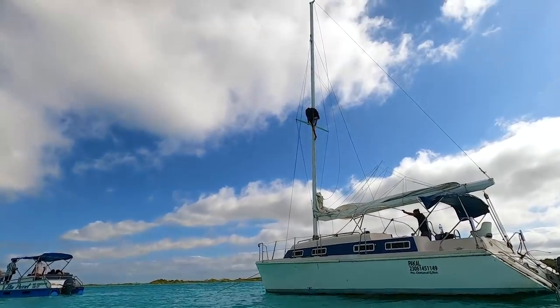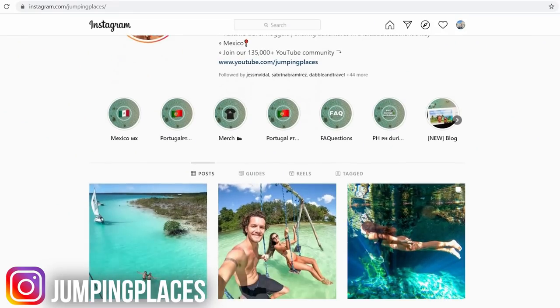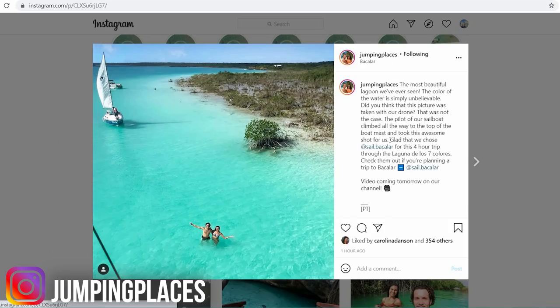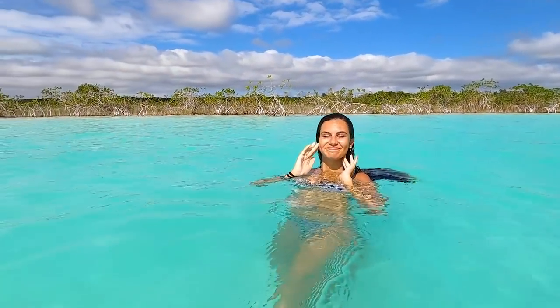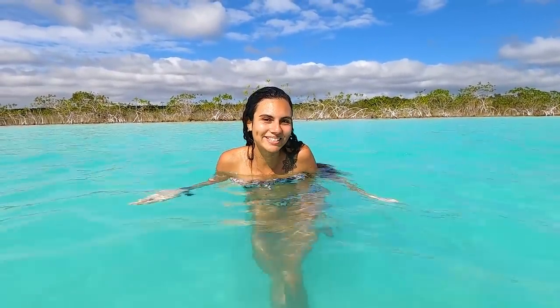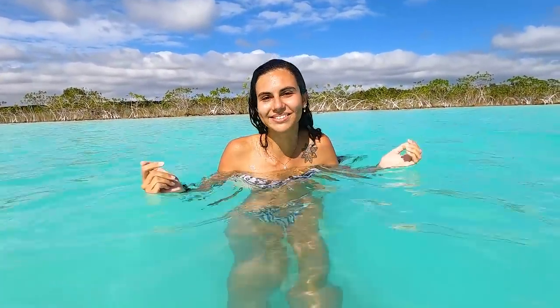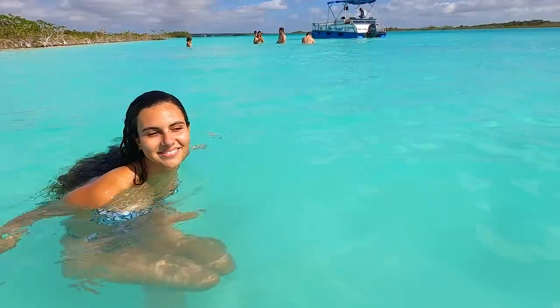So this guy said he's gonna take a picture of us from up there. He's climbed the mast. Yeah, we definitely have never seen a lagoon this color. It looks like Isla Mujeres, the water. But that's a beach, an island, not a lake. Yeah, crazy.